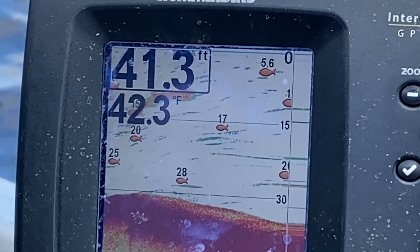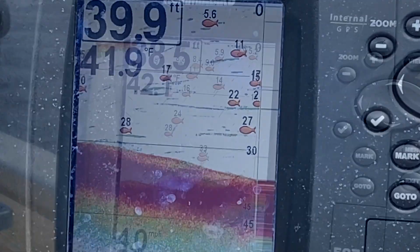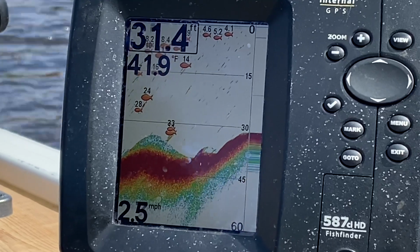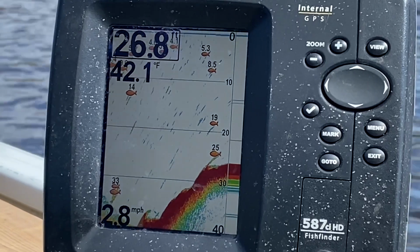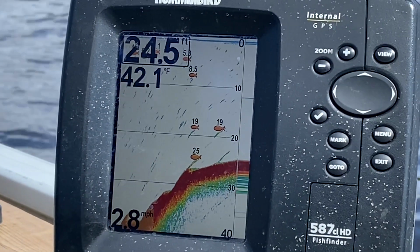Still early stages. Yep. Water temp still 42 even down here. So based on where we are on the river right now, you say that they're not quite ready. They're not ready. They're still hanging out at this secondary spot. Yeah. We'll go down to one more hole down here at the lake and see what's down there.